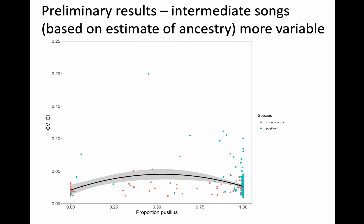We've been using double hierarchical GLMs to model the songs and the variation in these songs between the species. Using a quadratic regression function here, we can see that this best represents the pattern of variation between the two species, against what we're calling proportion Pacillus. This is actually based on a discriminant function analysis of the songs. Those most intermediate songs are the ones that are more variable.